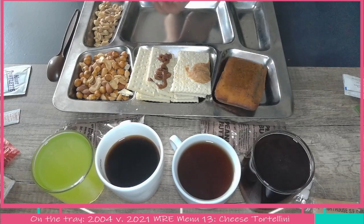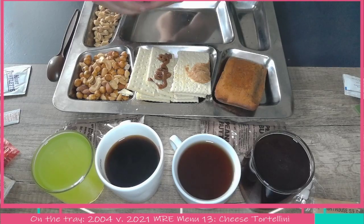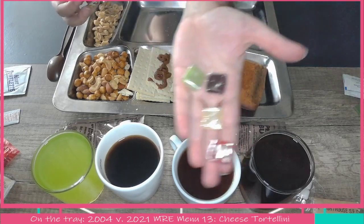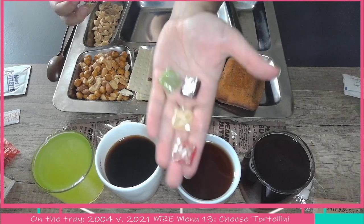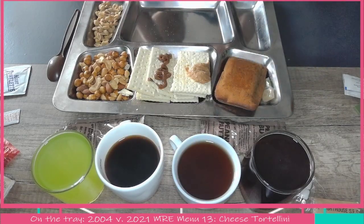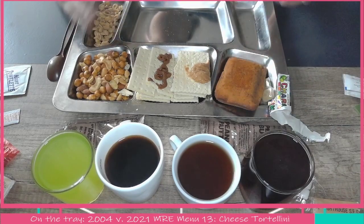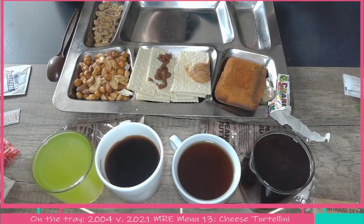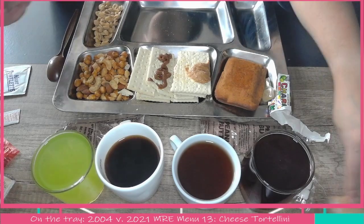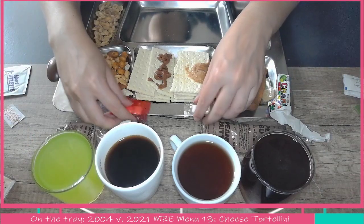Just look at those Lucky Charms. They're perfectly fine. Perfectly fine. And that doesn't happen, because sugar gets liquefied if exposed to temperature, and you end up with a sticky mess. But not this time. And this makes me so happy.